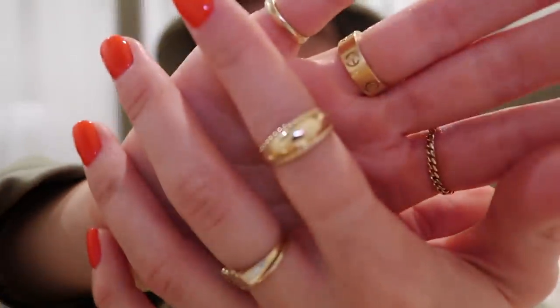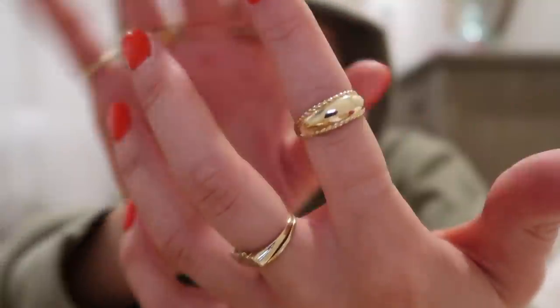But basically, this ring is just so beautiful. 14 karat gold Boston Dome ring, and it is a thick gold band that's rounded, but it has this beautiful twisted detail here. I'll show it to you guys. Oh my gosh, this ring is just so beautiful.